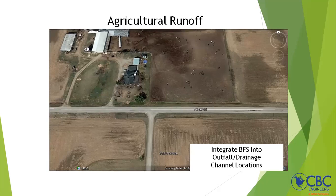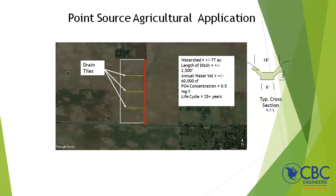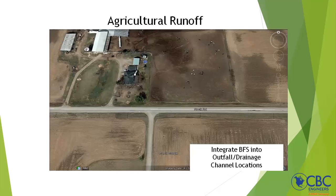Go ahead, hit the button. Hit the button, or go to the next slide. Yep. Oh, didn't work. Well, anyway, go back.